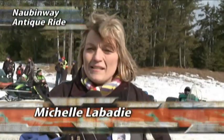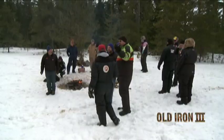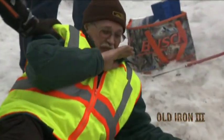Well, today is our annual antique show and ride, and this is our afternoon ride. Usually it's the older sleds that go on this ride because it's a much shorter ride. We all ride up here, and then we have a bonfire. We roast some hot dogs, and everybody gets to hang out and have a little bit of fun. And we usually have some races and that kind of thing. We get to try out all the old sleds.